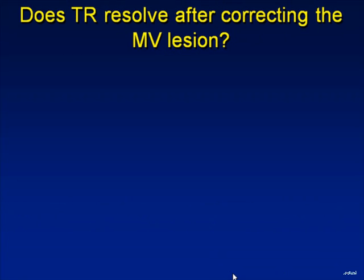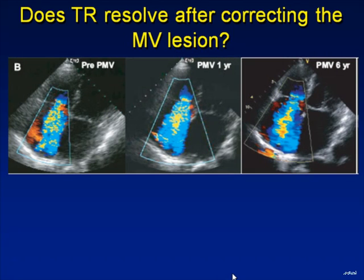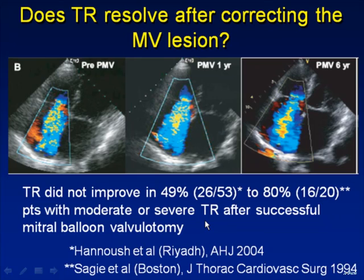Does TR resolve after correcting the mitral valve lesion? People used to think many years ago that this is the case. We know that it's not. This is a patient after successful mitral balloon valvuloplasty. He had severe TR before and severe TR 1 year and 8 and 6 years after the procedure. And we know that it is very common, between 50% to 80% of patients who have successful balloon valvuloplasty.